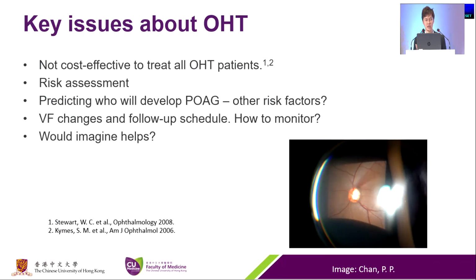Now, there are certain key issues in ocular hypertension treatment studies, including that it is not cost-effective to treat all patients with ocular hypertension, all right? There's a problem with risk assessments. Also, it's quite difficult to predict who will develop POAG, all right? And also visual field changes and the follow-up schedule is an issue. How do we monitor these patients? And would imaging actually help us?